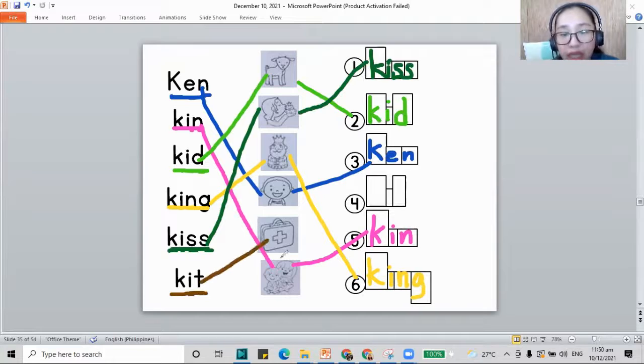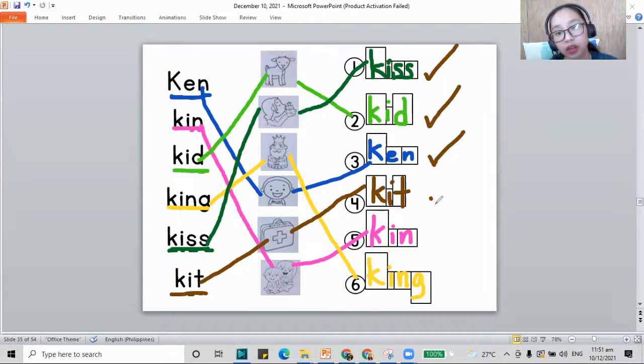You can put your medicine in a kit. K-I and letter T. So these are the words that we matched together on the screen. We have kiss, kid, Ken, kit, kin and king.